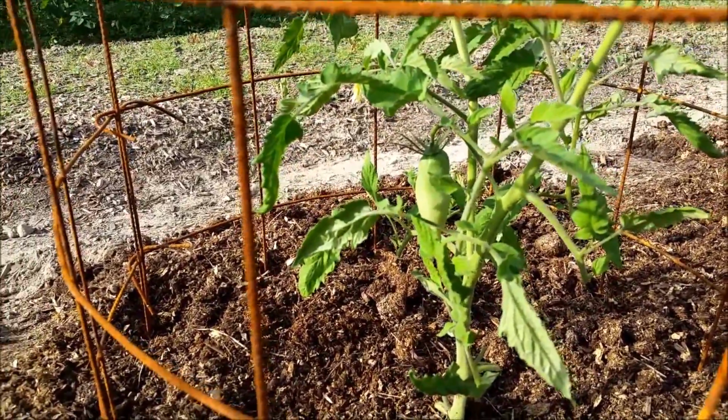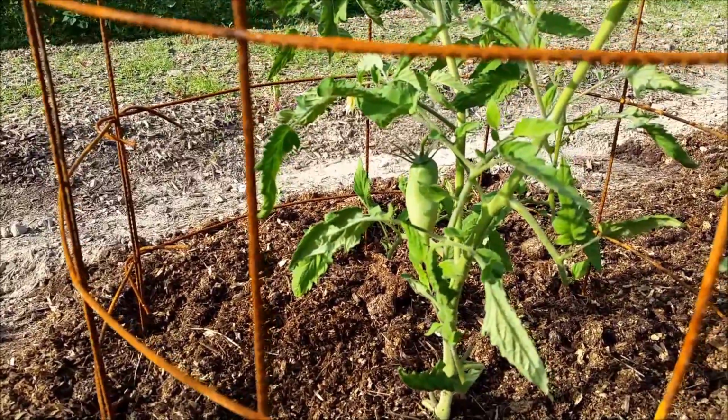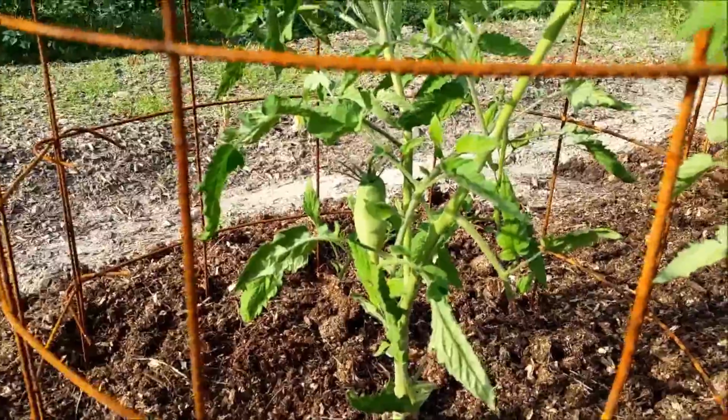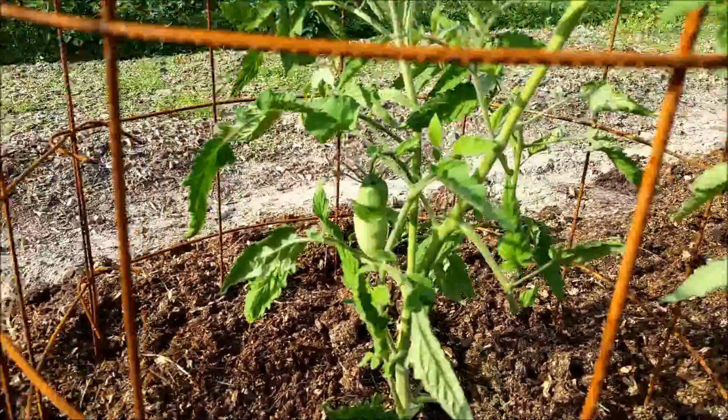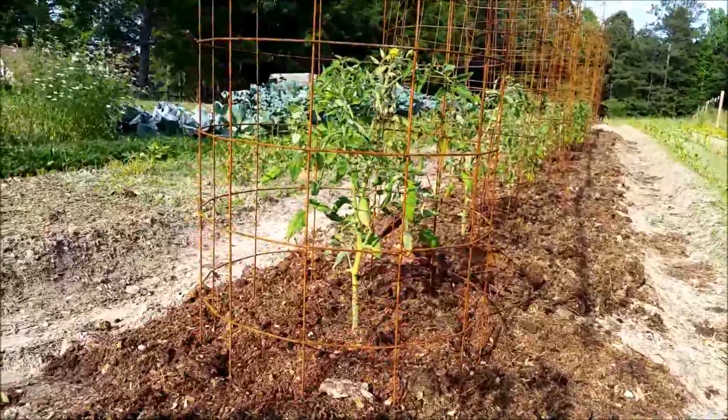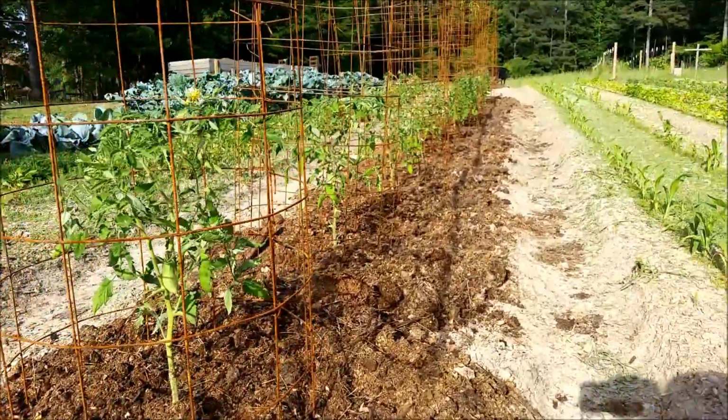But down at the end of this row, these are Opelika tomatoes, and there's one on this plant. I don't see one to the left, but if I look to the right, there's one right there. I can see several more down through there.